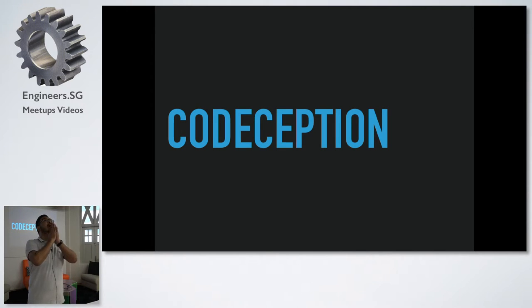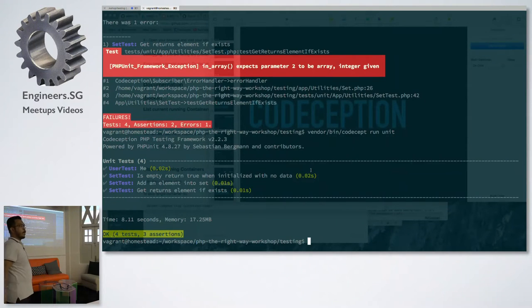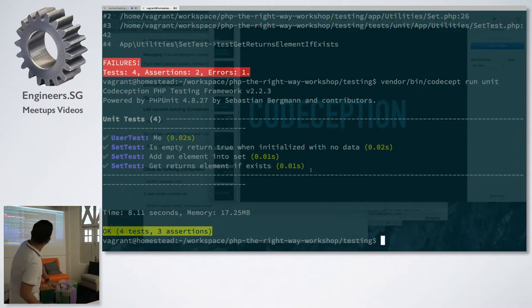Right. So now I want to talk about Codeception. Actually, I've prepared a whole example project for this, but like I said, my Docker stopped working, and I couldn't get it up in time for this presentation, so I'm just going to show you some stuff, I guess. So if you've seen earlier how I write the tests, I was using Codeception to write my tests. Yeah, I use Codeception. It's my preferred testing framework for PHP, at least.